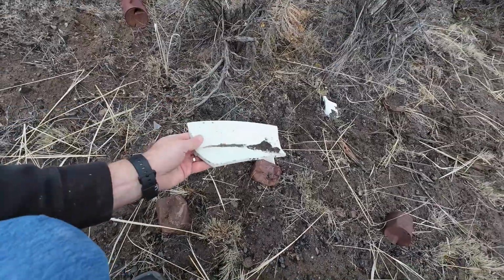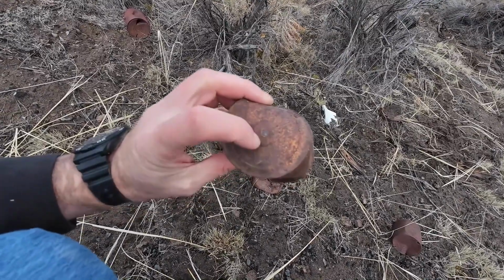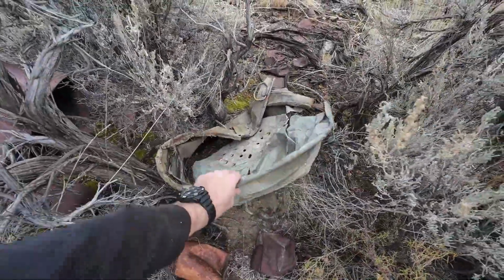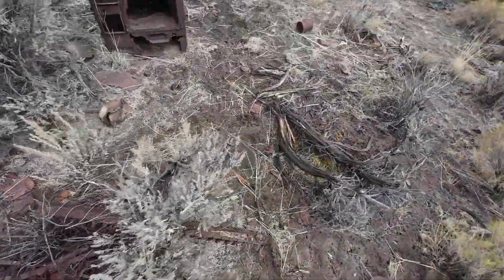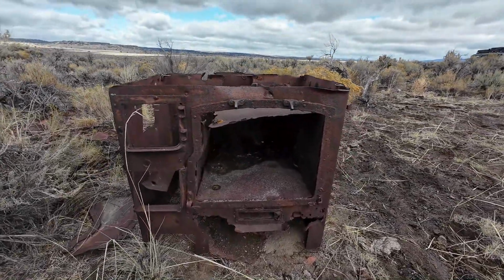All right, here's a big old chunk of a big old plate or serving dish of some kind. There we go, solder bottom can. So that's very early 1900s to late 1800s. Old wash bin back in here. This looks like the remnants of possibly a bed frame, maybe. And right here is a very cool old stove. Anyway, it's worth it to come out and explore these dumps because it really does teach you a lot about how they lived back in the day. But for now, we're gonna get back in the Bronco and head on up the road.